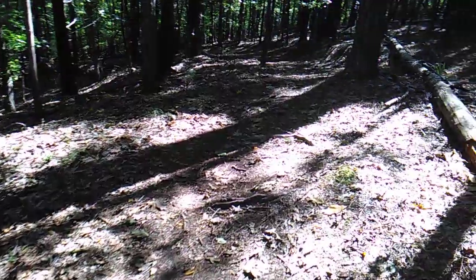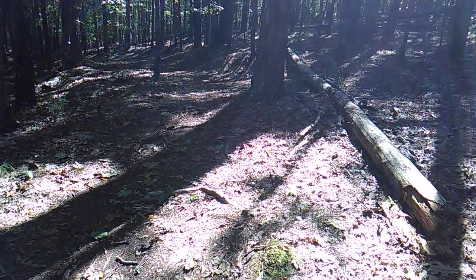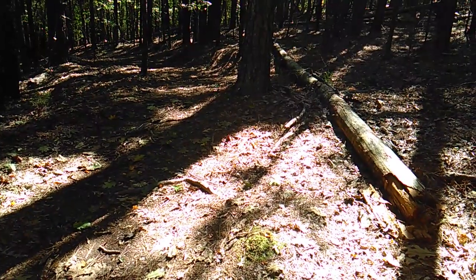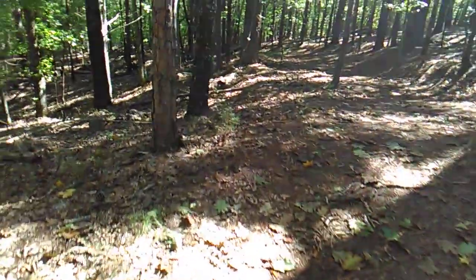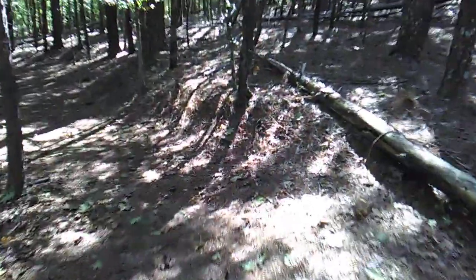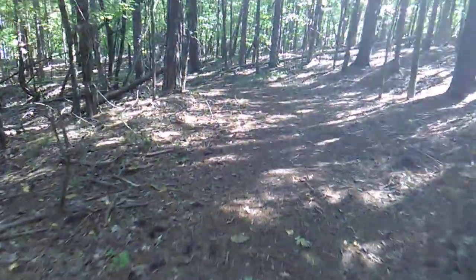Now the tree that the blaze is attached to right there, that is a much taller tree. That looks like a loblolly pine as opposed to a red cedar tree. So what that tells me is we are going into a much older part of the forest now, because we did not see any of those loblolly pines back where we started.